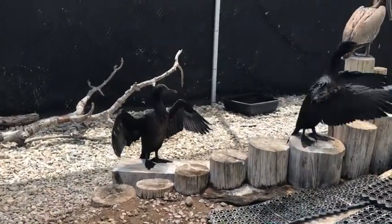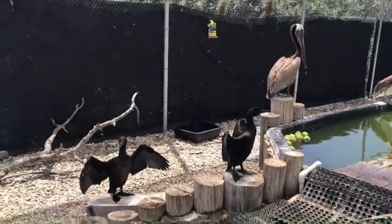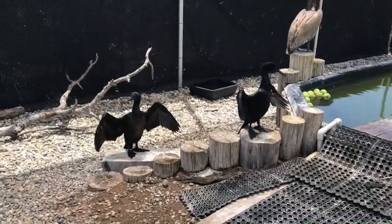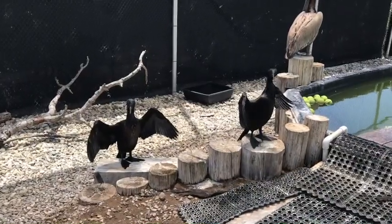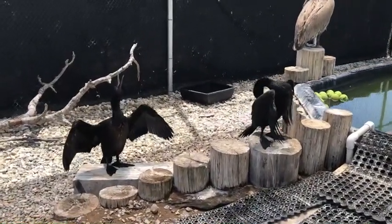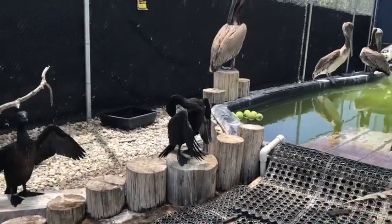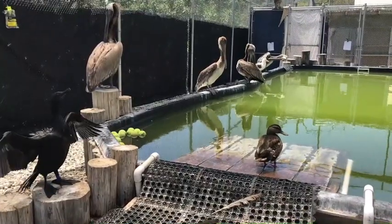Another thing to look at is, if you look at these birds, they're kind of meaty. They're really muscular. They are very, very strong animals. They have a little hook at the end of their beak that can do a lot of damage if they use it the way that they want to. Same with the pelicans. They also have a hook at the end of their beak, but they're a little bit less dangerous and fast than the cormorants are.